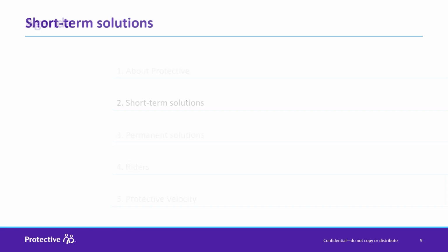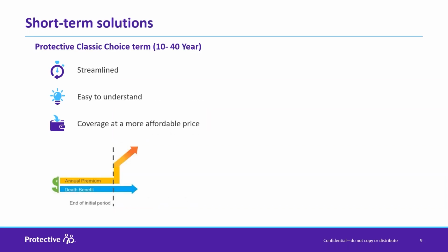So let's talk about short-term solutions. We're going to talk about our classic choice. This is the street product. This is the one that you're going to see most quoted. So when you're looking at any spreadsheets for term, which, let's be honest, most of the time we're spreadsheeting term, you're going to see classic choice the most. A couple of years ago, we added 35 and 40-year term. This is also available in every state, including New York. 35 and 40 is now in New York as well.